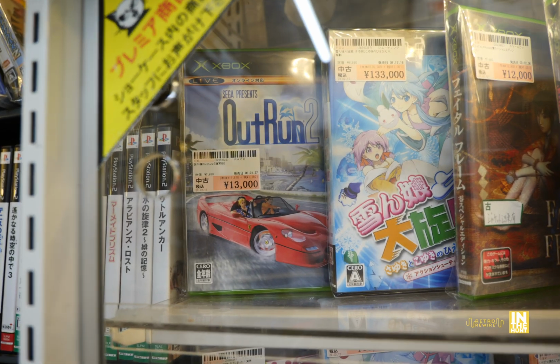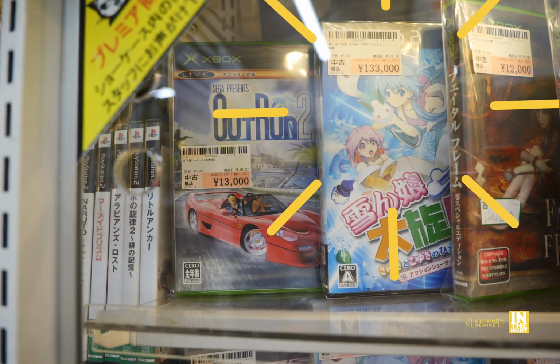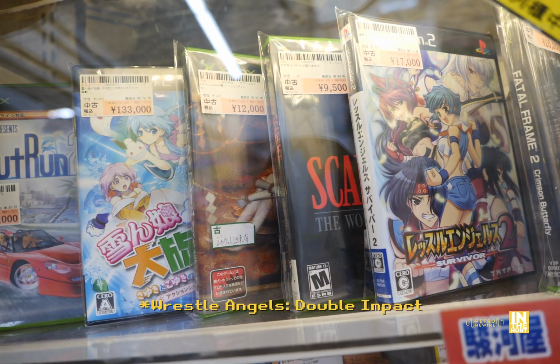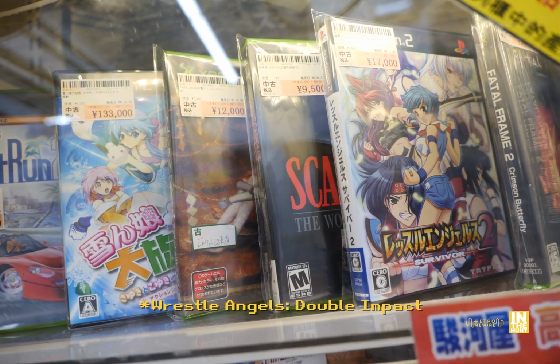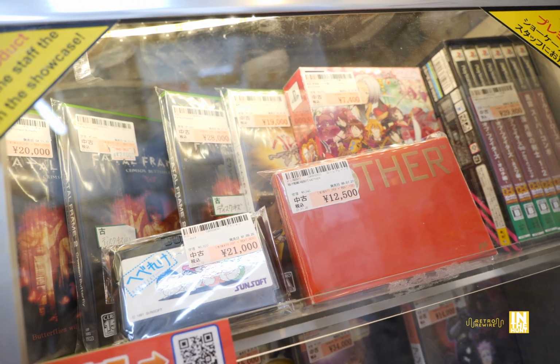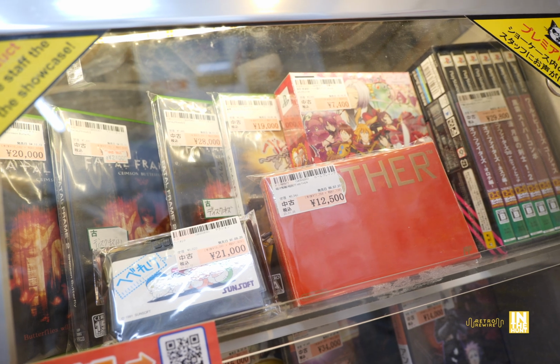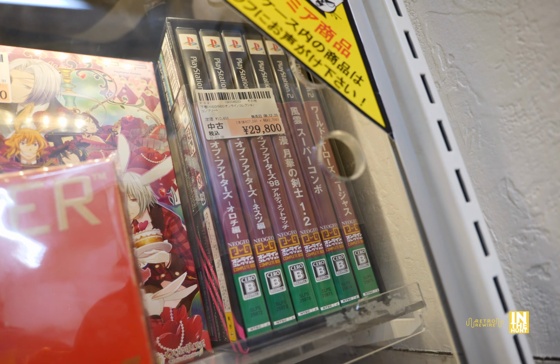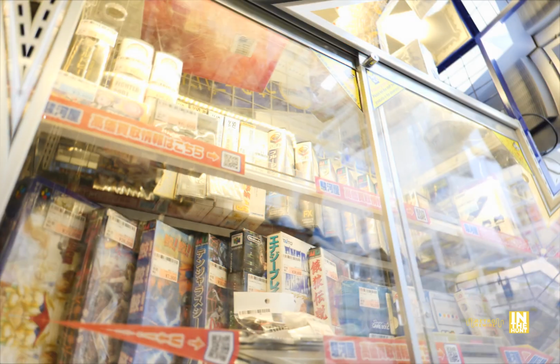Above that, they have the PlayStation 2 version. The difference is going to be 133,000 yen. Definitely expensive, but I gotta admit, I do like seeing these expensive titles. I'm not really gonna buy them, but it's always nice to see that kind of higher end stuff. And then here, just an assortment of Xbox titles and the PS2 Neo Geo collection coming in at 29,800 yen.